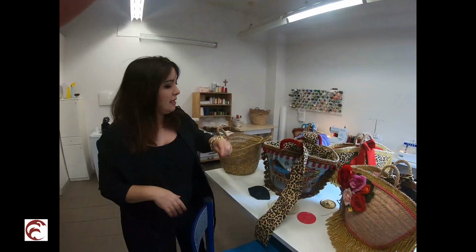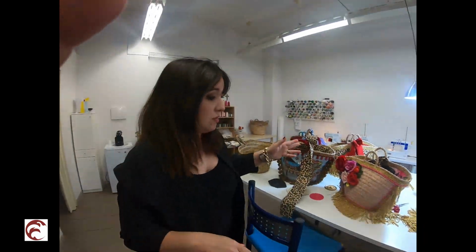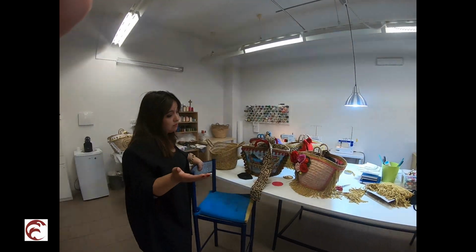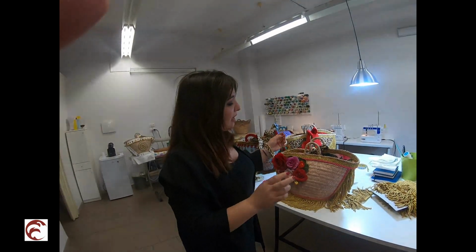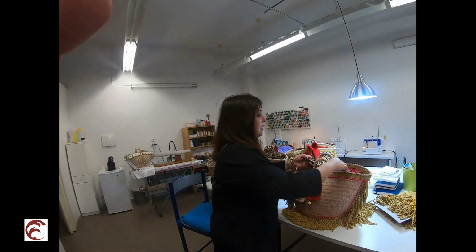Here inside we have a sack. I like to call them luxury bags because in addition to the material used that is of quality, our work is really meticulous and cared for in every detail. Each bag has its own closure and clutch.